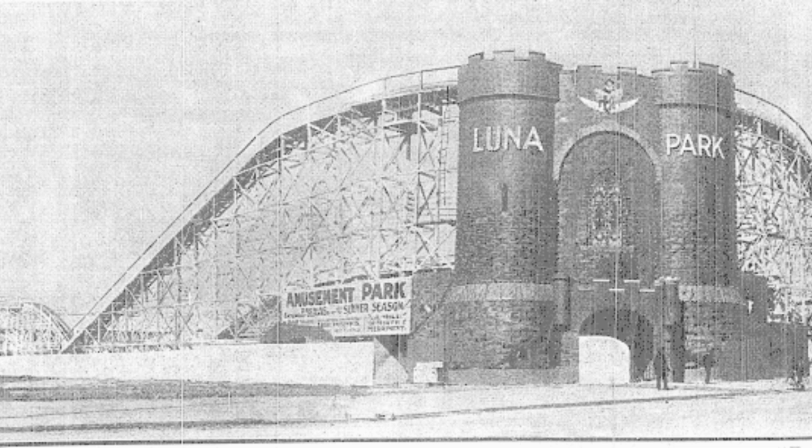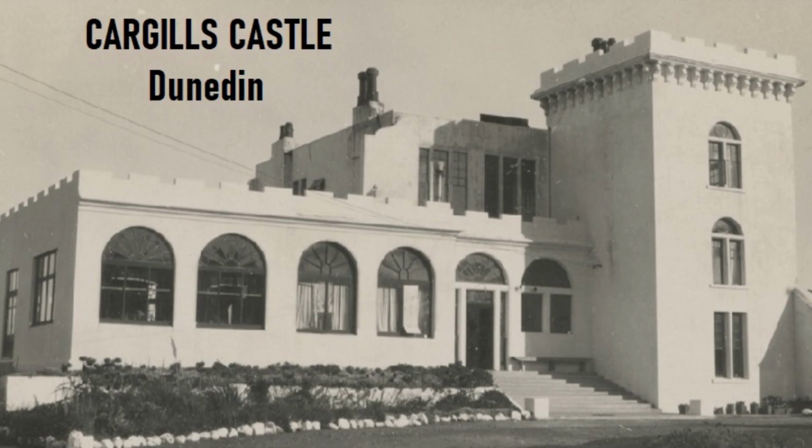Luna Park NZ closed in 1931, and much of the park was shipped lock, stock and barrel to Sydney. And before you say, it's still there, yep, in part that's true.